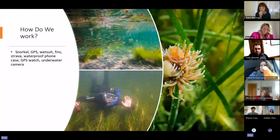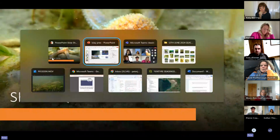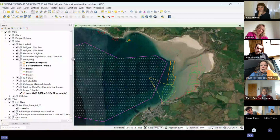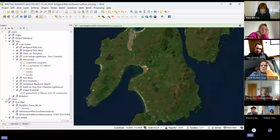Okay, I'm going to show a bit of GIS quickly. GIS, I think it stands for Geographical Information Software. If anyone who knows better, feel free to correct me. It's a Geographic Information System. Yeah. Okay. All right, I'm going to show Islay as you've never seen it before. Take away and bring in the seagrass.